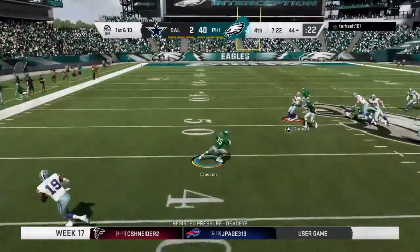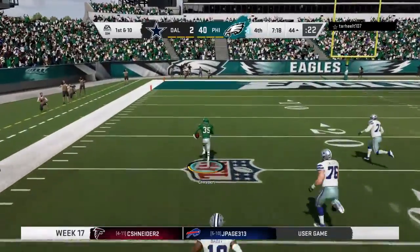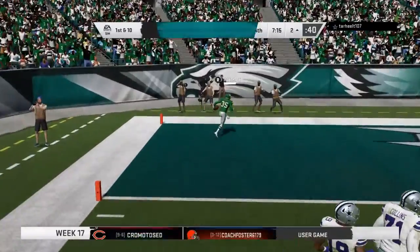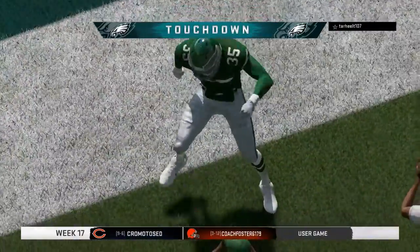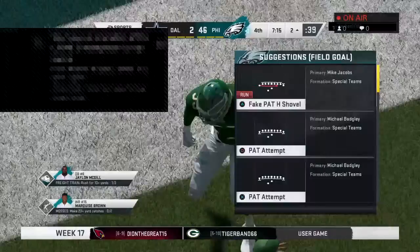And now here is another interception. Picked off near the 44. There he goes, left side. And he takes this one back into the end zone. And the Eagles defense TD.